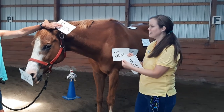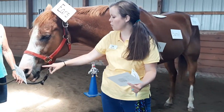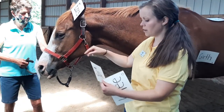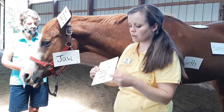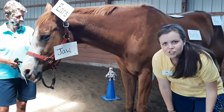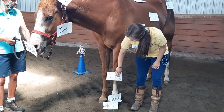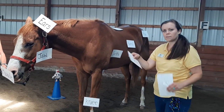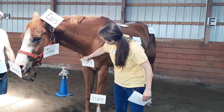Number six is the jaw. Horses' teeth go all the way up, pretty much to here on their jaw. Number 13 is the knee. We have two knees. Victor has two knees. Number 12 is the chest. His chest is right here.